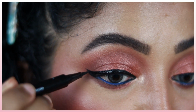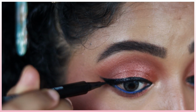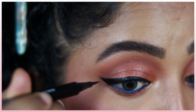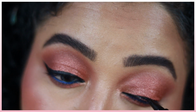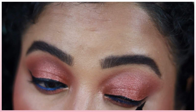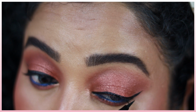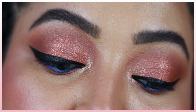The tip actually gives me the precision to draw the perfect, crispy winged eyeliner that I want. So you can see the pigmentation of this eyeliner is really good. It is a sketch pen liner, so if you're a beginner, if you want to use something with which you can create the thinnest winged eyeliner, at the same time the thickest winged eyeliner, do check out this one, guys. And it's quite long wearing. It's going to be there on your eyes for the longest time, and it looks stunning.